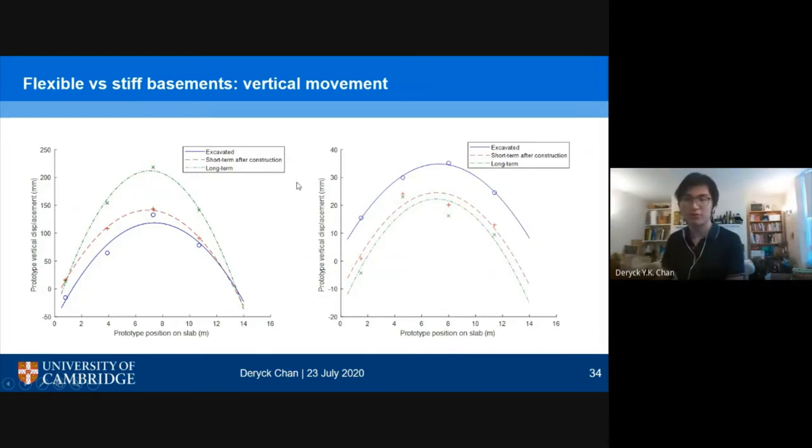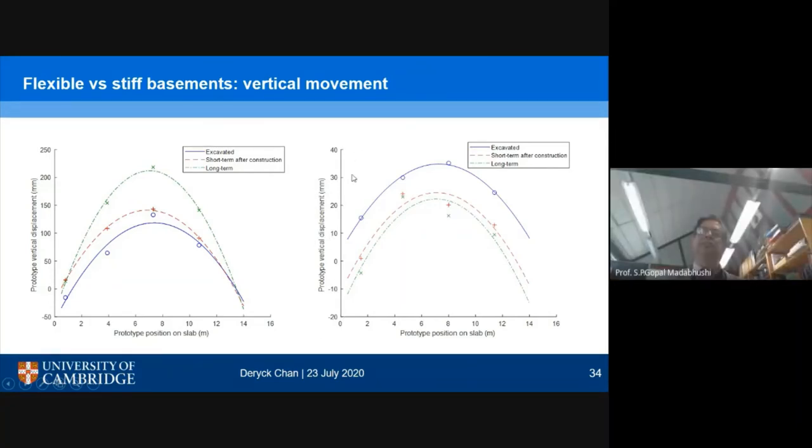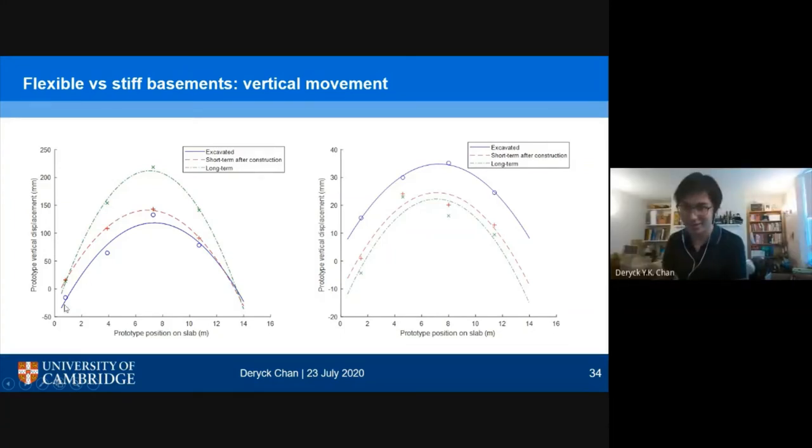So the first thing I want to compare is the vertical movement. And the first thing to notice here is that the axes are actually different. If we have a flexible box, we get about six times as much displacement as the stiff box. Another thing to notice is that on the flexible box, it moves up a lot at the start, and then it continues to go upwards as the clay consolidates to equilibrium.